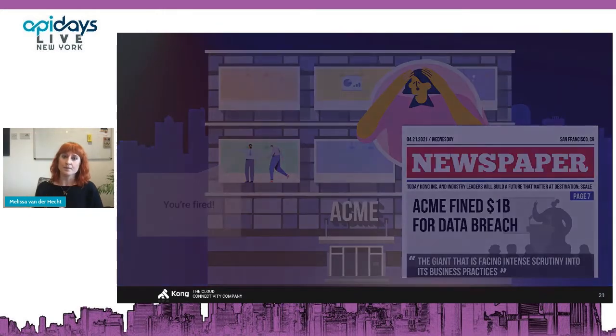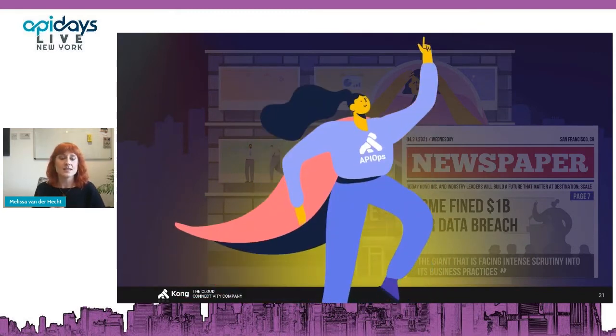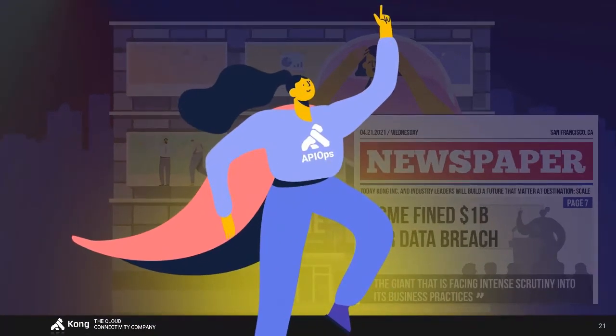But this problem is where APIOps comes in. APIOps is the automation of the full API lifecycle, combining DevOps philosophies when it comes to iterative design and continuous testing with GitOps philosophies in terms of the automated declarative deployments. So where before we saw these manual, costly, and error-prone activities at Acme, we now automate all of it. Let's see what that actually means.